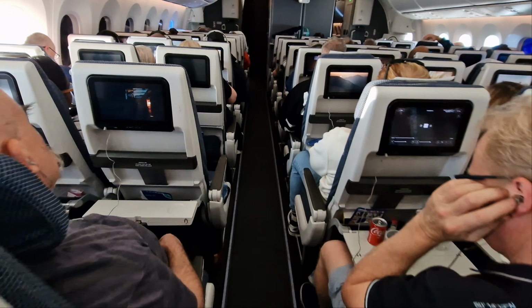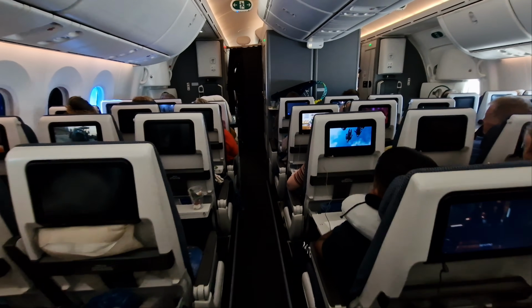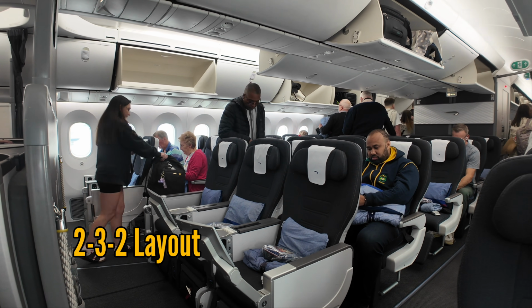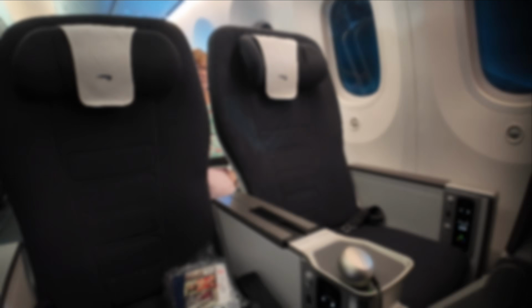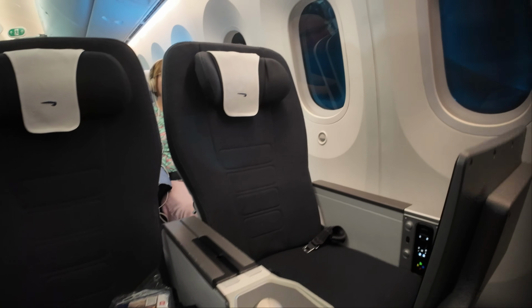However, if you glance further back at the World Traveller section, you'll quickly appreciate the value of paying extra to sit here instead. The World Traveller Plus cabin is configured in a 2-3-2 layout. Compared to a 3-3-3 in the World Traveller cabin, this is fantastic for couples if you can snag the window seats. This way, you won't have a third person sitting next to you, which makes a huge difference. This setup alone is worth considering if you are on the fence about upgrading.